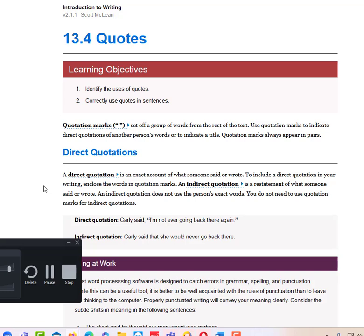So quotation marks. Quotation marks set off a group of words from the rest of the text. Use quotation marks to indicate direct quotations of another person's words or to indicate a title. Quotation marks always appear in pairs. A direct quotation is an exact account of what someone said or wrote. To include a direct quotation in your writing, enclose the words in quotation marks.